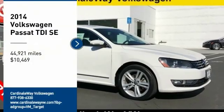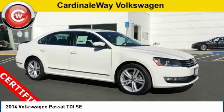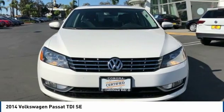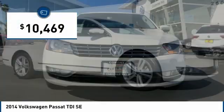Take a ride in the 2014 Passat. The Volkswagen Passat is roomy and powerful. It is a supple and controlled ride with a quiet and comfortable ride. Volkswagen brings it all together and is priced below $15,000.